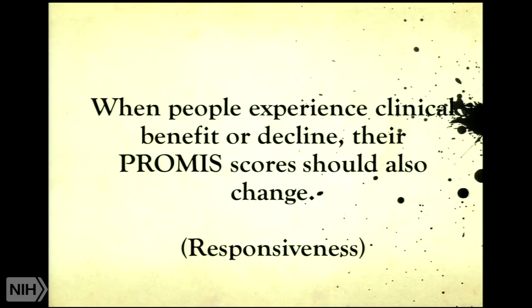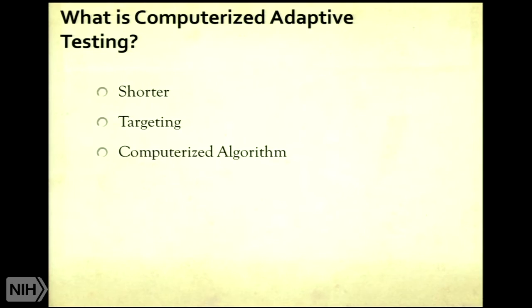Other things, when people experience clinical benefit or decline, their PROMIS scores or any scores should change. Responsiveness, I don't think I go that into detail. Okay, what's computerized adaptive testing? Several of the NIH directors who are up here mentioned this. It's shorter, it's targeted, and it uses a computerized algorithm. We haven't figured out how to do computerized adaptive testing without the computer, but we'll work on it.